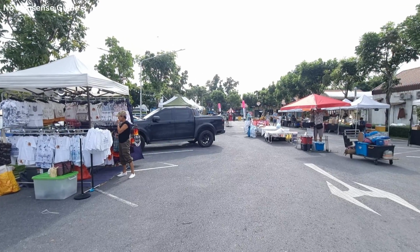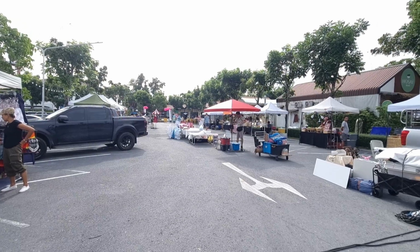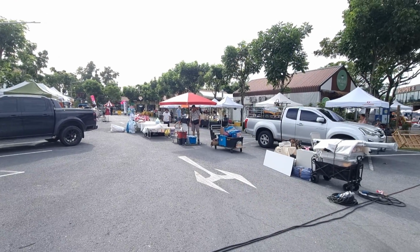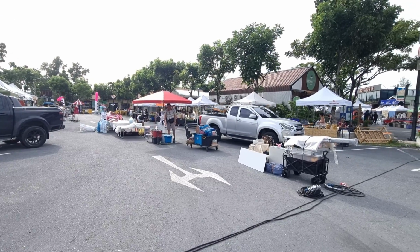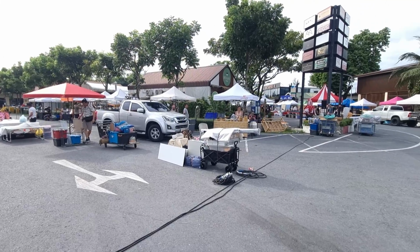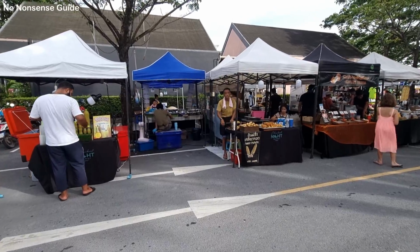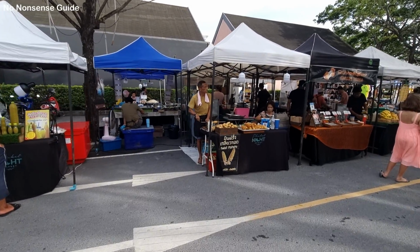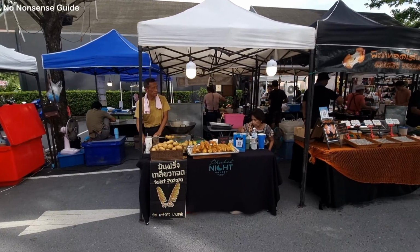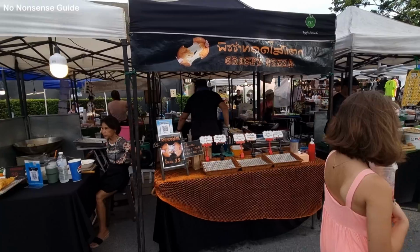Now straight off the bat I can see that this is slightly bigger than it used to be. We've got another section just here off the main section of the market. So I'm guessing this is a fairly new addition. I haven't noticed that before, but that's great because it makes the market a little bit bigger. I've been waiting a little while for the market to get going. They've been setting it up for quite a while. It's now coming up to 5 o'clock in the evening and most of the stalls are open.